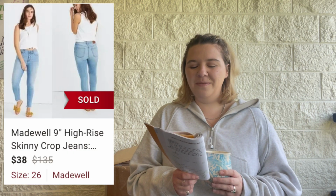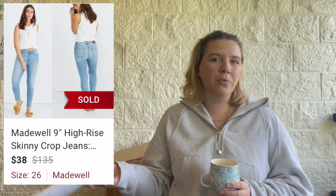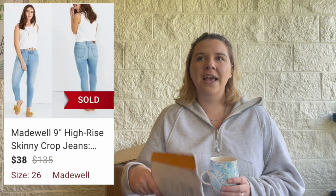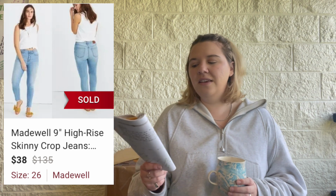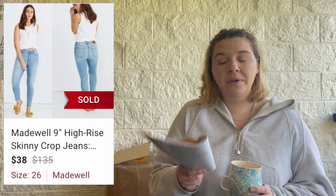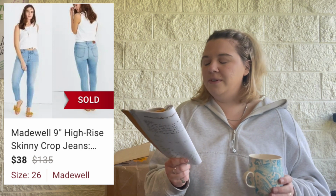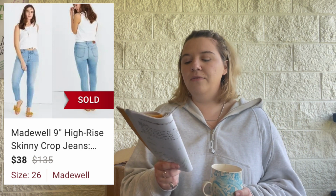But yeah, I sold this Madewell 9-inch high-rise jean. I got these at Plato's Closet. I picked them up because they weren't priced as high as all the other pairs, and I did like the style. I still think I probably paid about $15 for them, so they weren't super cheap. And someone did negotiate me down to $38, but I decided to accept, and then after fees, I made $30.40.